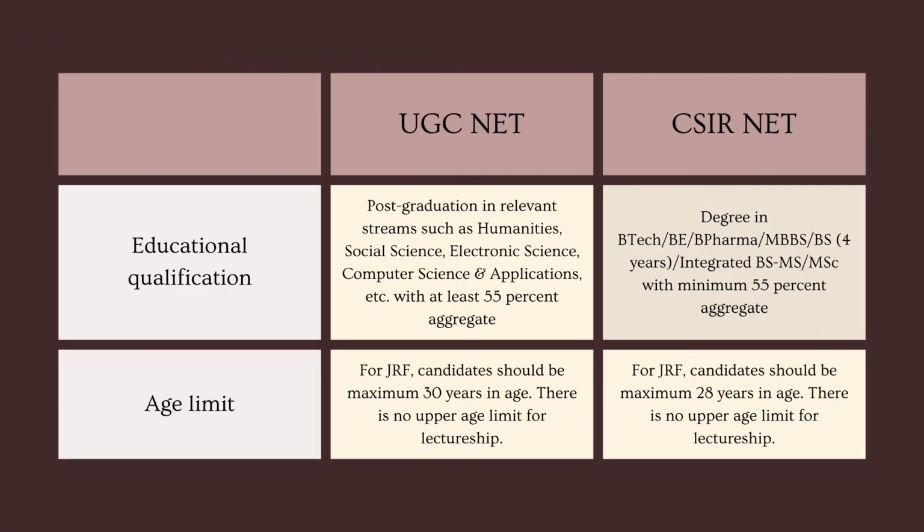We will start with the exam and then gradually move to differences in the fellowship. So the first difference is that UGC does not have any negative marking as far as the exam is concerned, whereas in CSIR there is heavy negative marking. The educational qualification required for UGC NET is post-graduation in relevant streams like humanities, social science, electronic science, computer science and applications with at least 55% aggregate, whereas in CSIR you need an MSc with minimum 55% aggregate, but a degree in BTech, B Pharma, MBBS also makes you eligible for this particular exam.